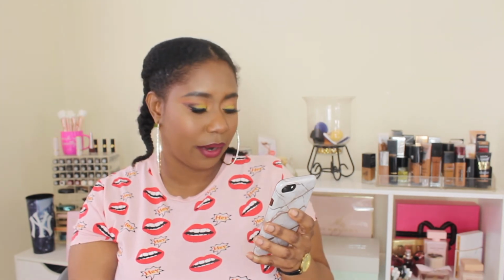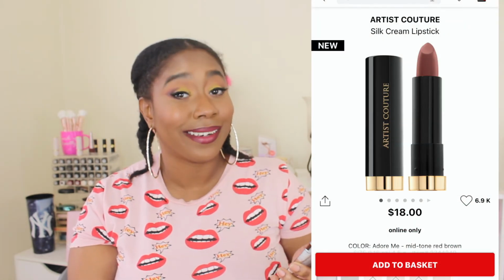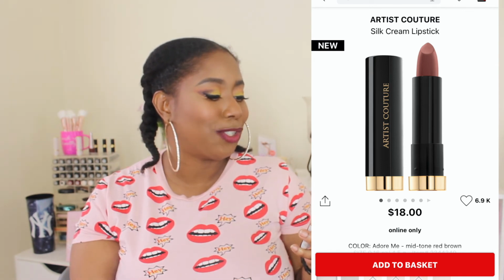More lipsticks. This is the second set of the Pat McGrath lipstick trio that I was telling you guys about. And then I also have the Artist Couture Silk Cream Lipstick. I told you guys in my Iron It and Not Buying It, I was eyeing it, okay? So I have the shade Adore Me here in my cart. It's $18, and I think I definitely want to try that as well.